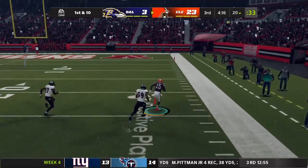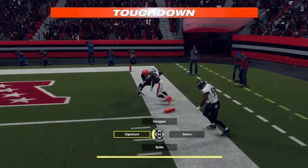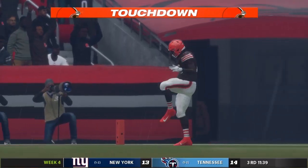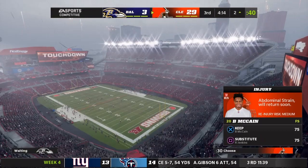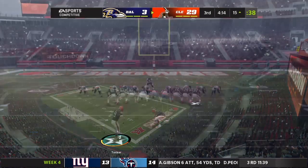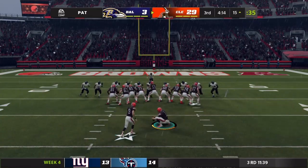Well, this is taken in. It's complete. The 20. And all the way in. Touchdown, Cleveland. Deebo Samuel, an 80-yard touchdown. And the Browns are able to strike quickly to add on to their lead.